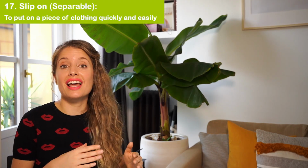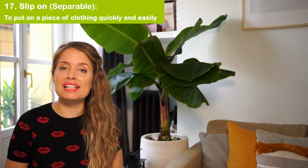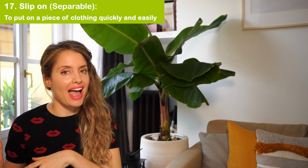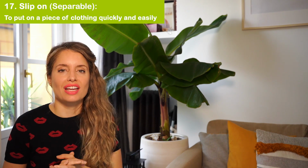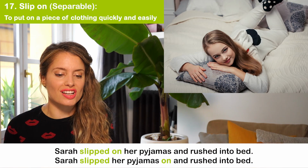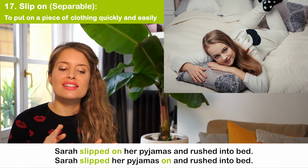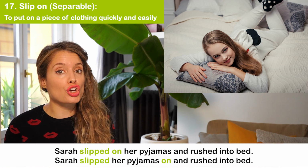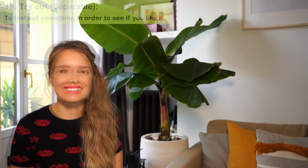Number 17, slip on, which means to put on a piece of clothing quickly and easily. This phrasal verb is separable. For example, Sarah slipped on her pajamas and rushed into bed. Or Sarah slipped her pajamas on and rushed into bed.